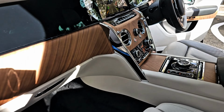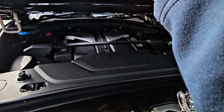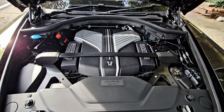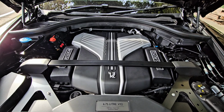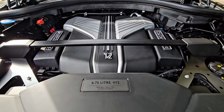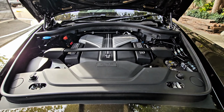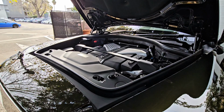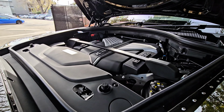And now it's time to show the heart of this beast. Under the hood, no hybrid nonsense, no turbo 4-cylinder pretending to be something it's not. You get a proper 6.75-liter twin turbocharged V12. It's smooth, quiet, and powerful enough to pull your whole state uphill while you have a phone call or a work meeting.